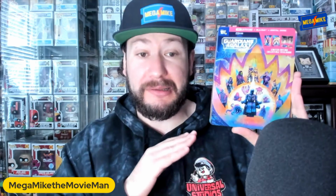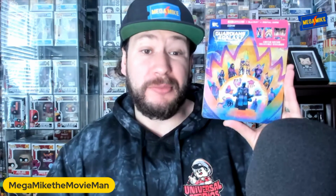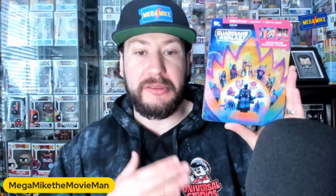Even though I don't think it's as good as the first two volumes in terms of a soundtrack, it is still darn good. And the 4K sound on here just sounds absolutely amazing. And yeah, Guardians of the Galaxy Volume 3, my favorite movie of the year. And it's just a great 4K disc overall. I do like the steelbook design here, but there's a lot of good options for different editions out there. So I had to make sure this one got on the list. Really, really like this one.